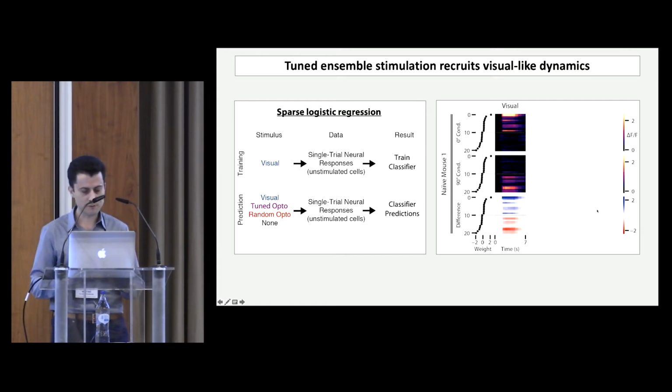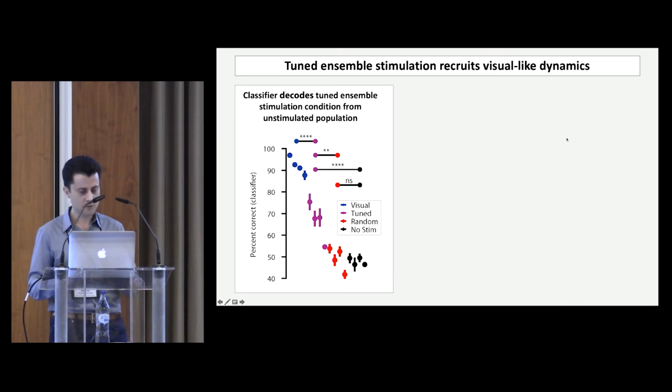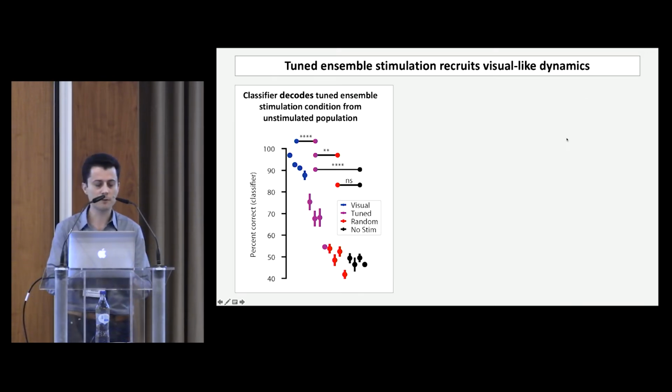So first, if we look at the responses under these different conditions, again using the classifier that was trained on visual-only trials, during the tuned ensemble stimulation conditions, we see that similar highly weighted cells show this differential response, but we don't see this during the random ensemble stimulation cases. So indeed, the classifier can perform well at discriminating the visual stimuli, can also discriminate the tuned ensemble stimulation, but does not discriminate the random ensemble stimulation conditions.